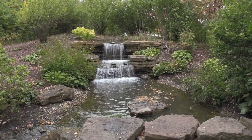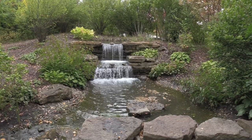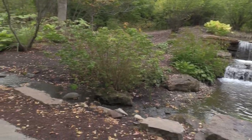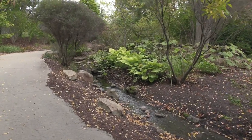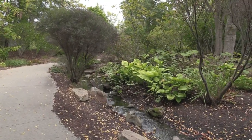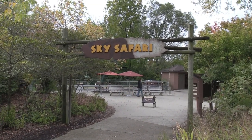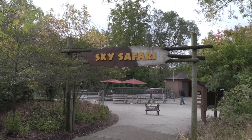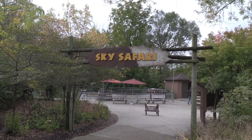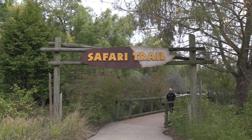Even before you get to the African area, you've got this fantastic waterfall and nice stream. Even the plant life is really nice. All right, so they have the sky safari. It is not open yet. They are doing their safety check, so it'll be open a little bit later, so I will come back and go for a ride on it. So we're gonna start with the safari trail.